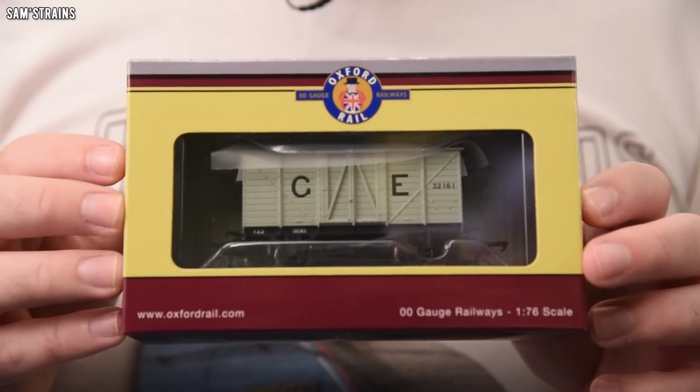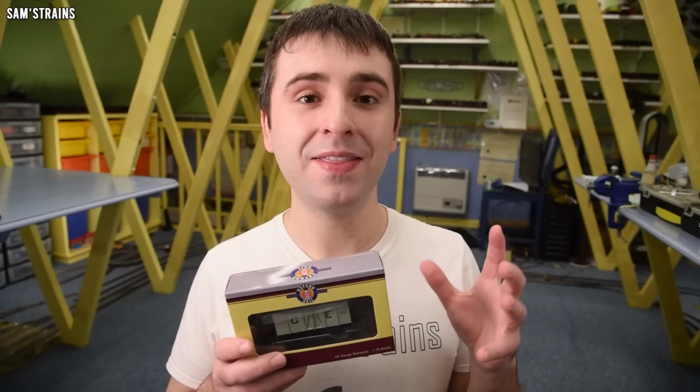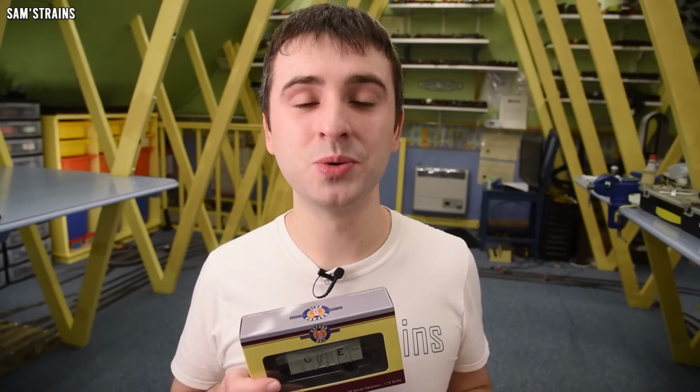Over the past couple of years we have seen a lot of pre-grouping locomotives come to the market, but what we haven't seen a lot of is rolling stock to go with them, particularly freight. So that makes today's new model really quite an interesting one for me, because it is this, the brand new Oxford Rail Great Eastern Railway 10-ton van. And this is brand new, it's entirely new tooled, and this is the first time that this has ever been released by Oxford, so it's pretty exciting.